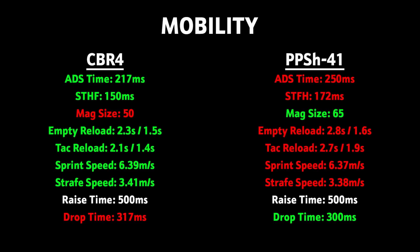I guess reload is kind of important, although they are pretty similar, and you're probably not going to be using the base mag with the PPSh. So I wouldn't really take this part of it into account too much, but CBR4 slight lead if you are a big mobility person.